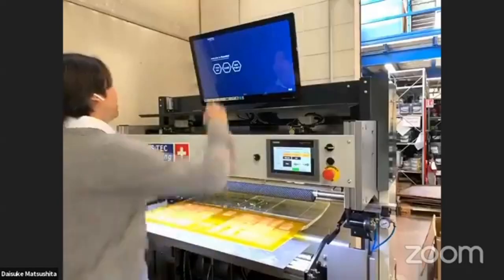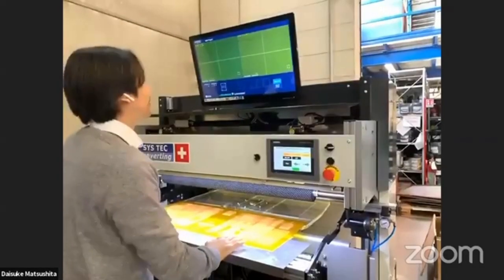Okay. Can I ask Daisuke to go to the machine so that attendees can see how the machine looks? Daisuke, please, if you can go close to the machine, and you can show a brief demo of the mounting. Maybe Venki, you can pin. Okay, perfect. Last one. Did you see me? Okay. Yes, perfect. We see you perfectly.